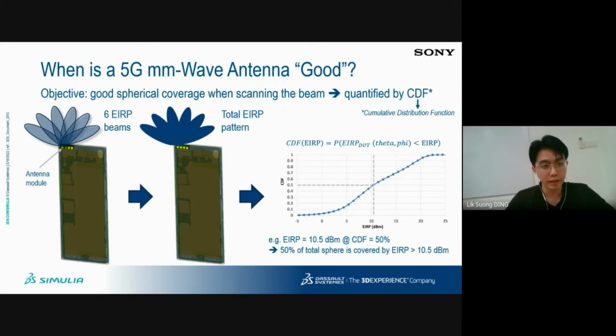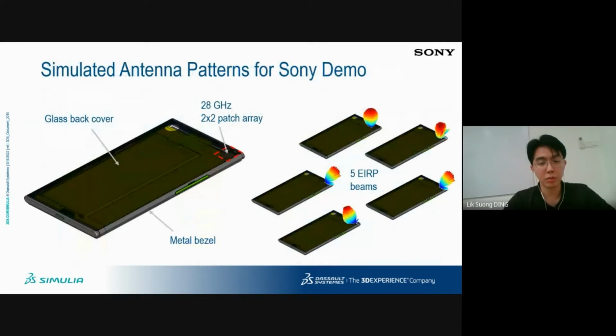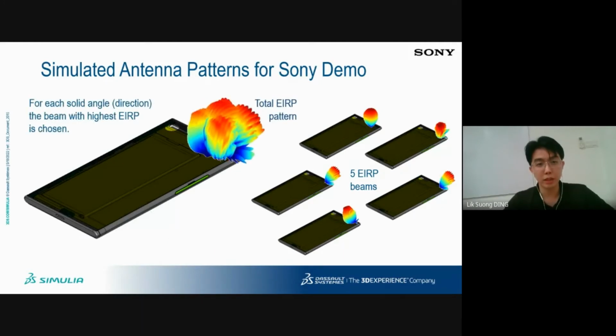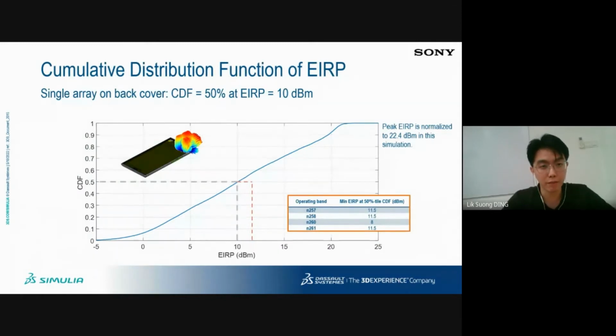We will use individual angle and combine all the angles to get the total EIRP pattern. And based on the pattern, we can calculate the CDF. So here you can see 3GPP specification defines that at different band, the CDF at 50%, we will need different values, for example, 11.5. To obtain that, we will first get the radiation pattern beams of different angles, and then we combine them to get the total EIRP pattern. So in the next slide, you will see 5 different beams combining into one, and this is the total EIRP that we obtain. And based on this total coverage, we will be able to extract the CDF at 50%.